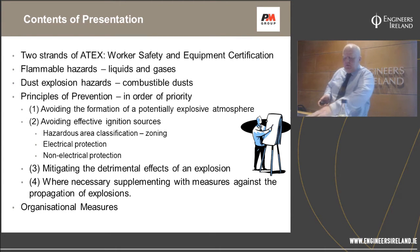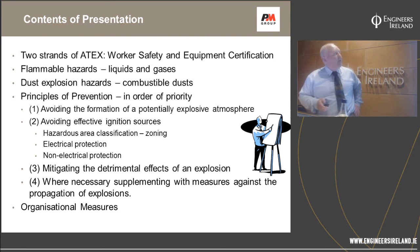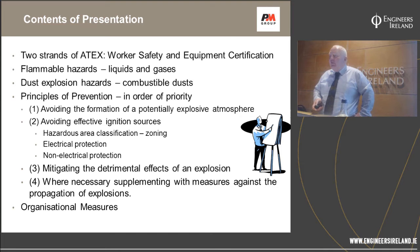So what I like to do is that there are actually two strands to this ATEX, which is the French for atmospheres explosibles, or explosive atmospheres. And they run in parallel, and one is to do with worker safety, and the other one is with equipment and the type of equipment you should be using. So I'll discuss that. And then we have two types of hazards. We have flammable hazards and we have dust explosion hazards.